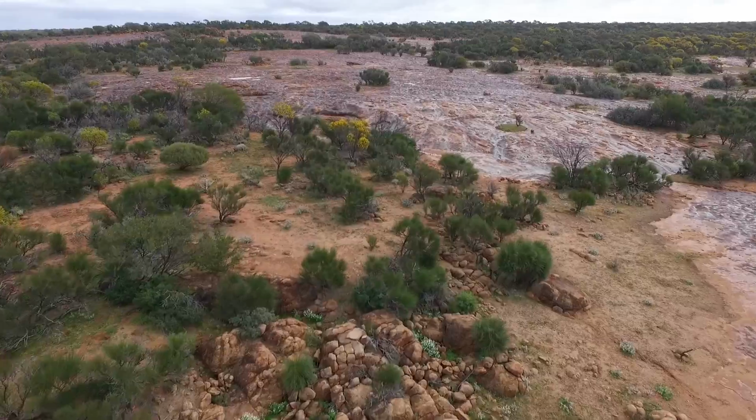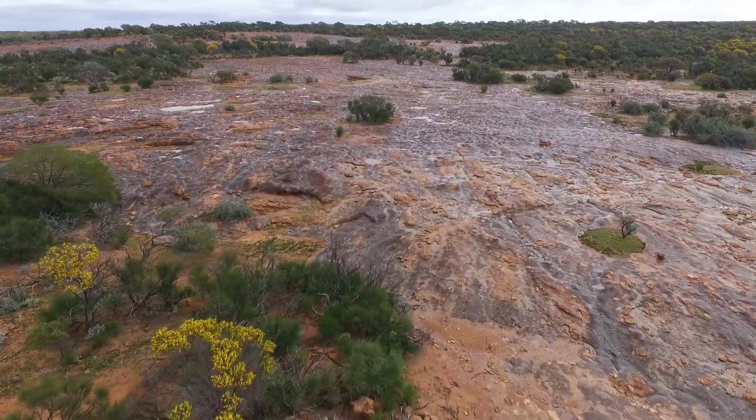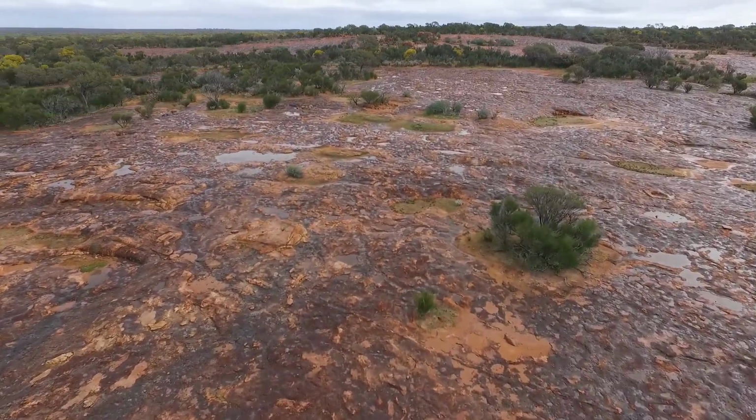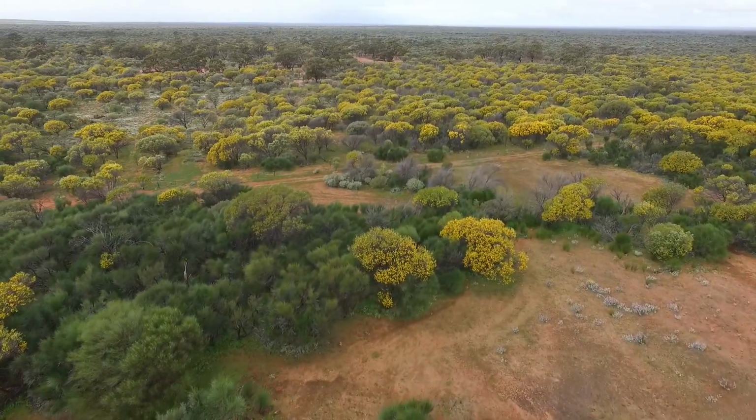These rocky outcrops are quite common out in the West Australian Outback, and they are great areas for collecting water. As you can see, water pools on the rock, so if you're ever stuck out in the outback and it's raining, head straight for these rocky outcrops, and I guarantee you, you will get water.